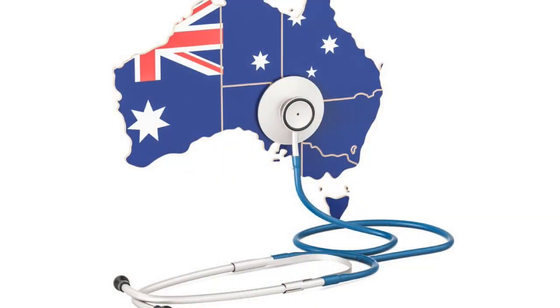So starting with Medicare, Medicare is nothing but the healthcare system in Australia. Like if you've got a PR visa or you're an Australian citizen, then you will get a Medicare card, and with the help of that card you can avail different healthcare services free of cost. So let us see what are the services that are covered under Medicare.